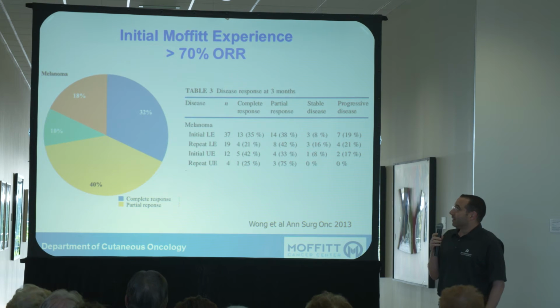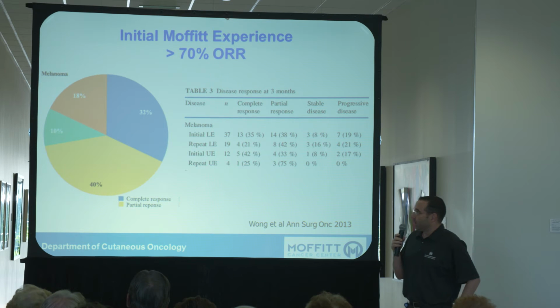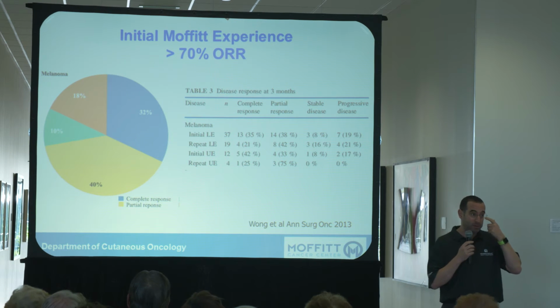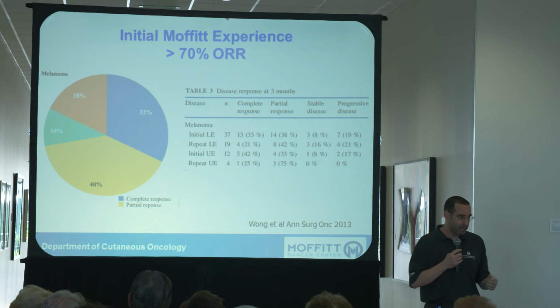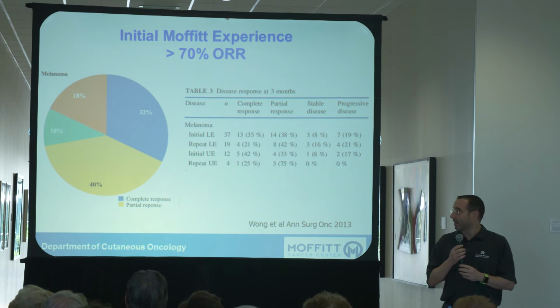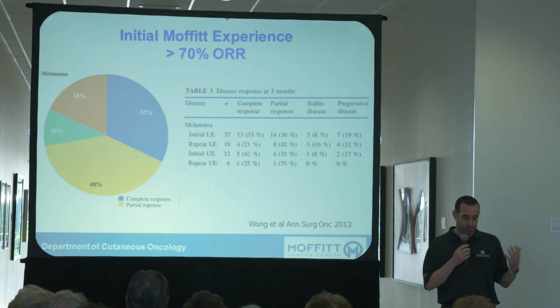Initially, we published our Moffitt experience a few years ago, and you can see here we have about a 70% overall response rate, with almost a third of patients having a complete response, meaning all their disease in that field of perfusion has gone away. Sometimes it goes away for a long time, other times it can come back, but at least there is an initial complete response.